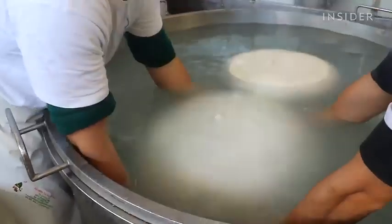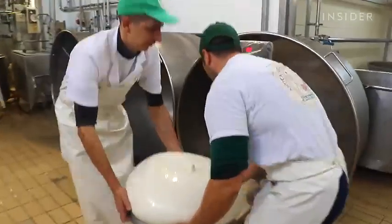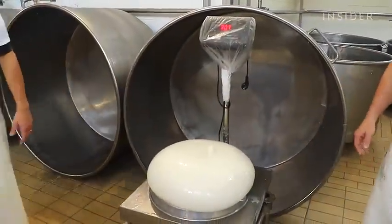Hi guys, this is Claudia and today I'm in Battipaglia in the Campania region in South Italy, where I'm going to see how they make the world's biggest mozzarella. In this dairy they have made 20-30 kilo mozzarella. That is way more than the average one.